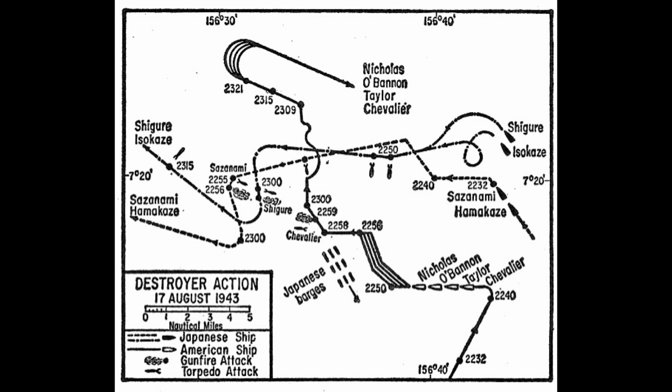Eventually, both sides withdrew, with 2 Japanese destroyers suffering some minor damage, while the US destroyers got off without a scratch. While the naval battle itself could be called a bit of a draw, the Japanese did win a bit of a strategic victory, being able to land 400 reinforcements onto Horeinu.